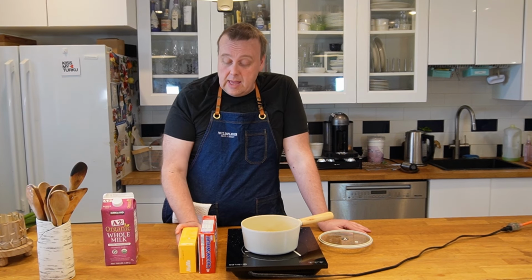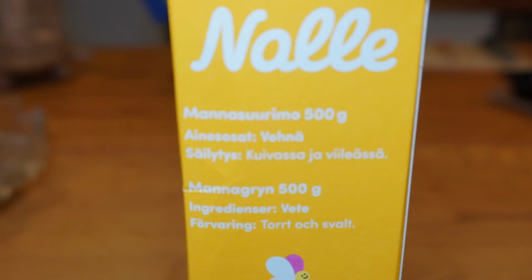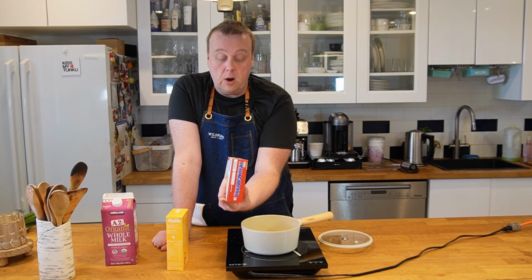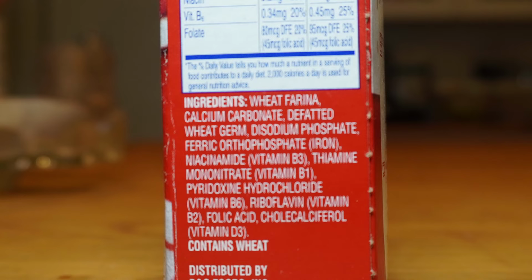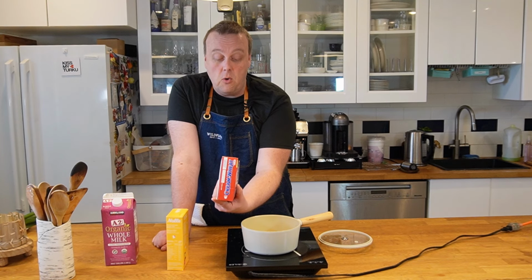So if we compare the ingredient declaration on both of these, this Finnish one says that the only ingredient here is wheat, and that's it. When we look at the ingredient declaration for the American one, we see that it has wheat farina, calcium carbonate, defatted wheat germ, disodium phosphate, ferric orthophosphate, niacinamide, thiamine mononitrate, pyridoxine hydrochloride, riboflavin, folic acid, cholecalciferol.